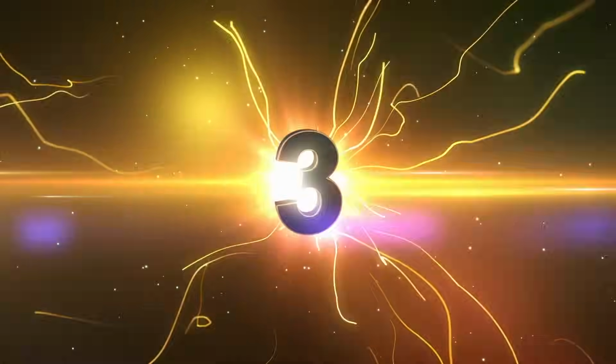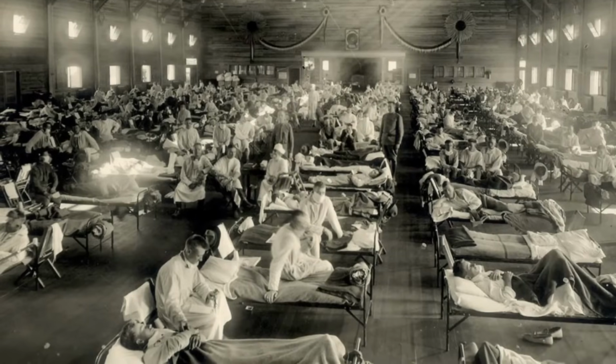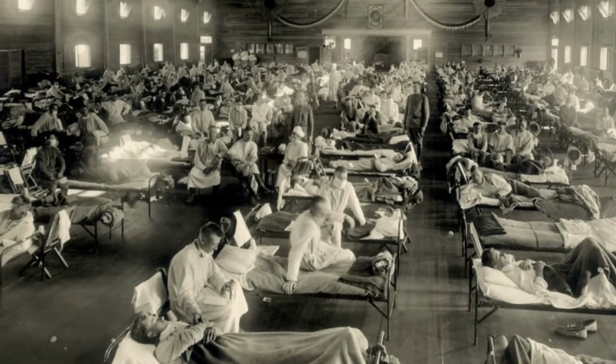Number 3, vaccines. Plagues aren't new. Random diseases that can sweep an entire country. We've seen this play out many times in history. The Black Death killed 75 to 200 million people in the 14th century. The Spanish flu in 1918 killed 1/3 of the world's population, 50 million lives. The cholera pandemic began in 1817, and in 2010, there was another outbreak in Haiti. Couldn't get worse. Vaccines are a little important.